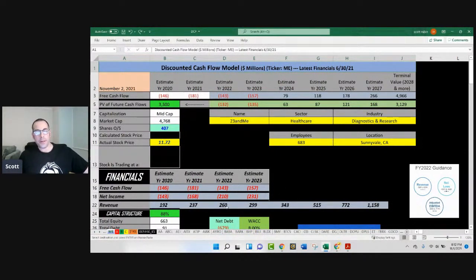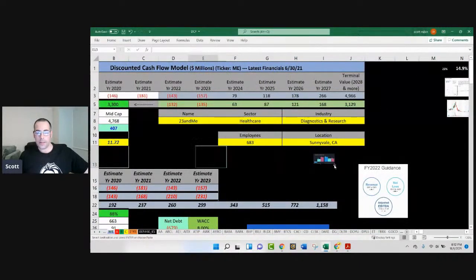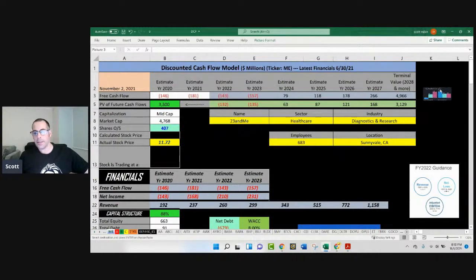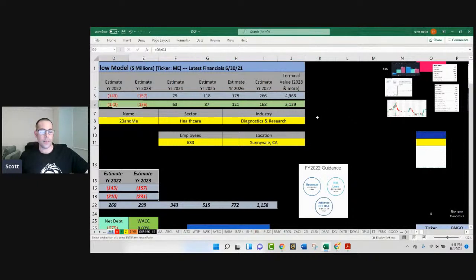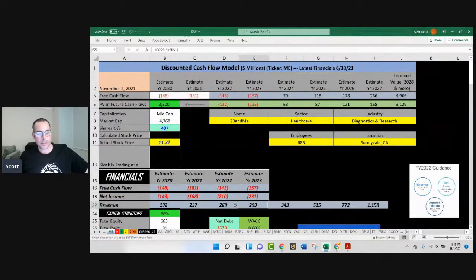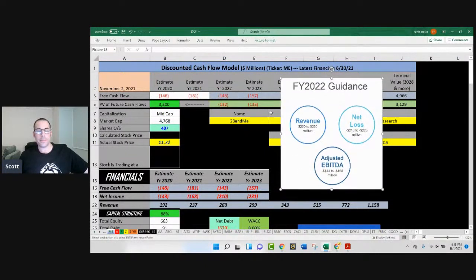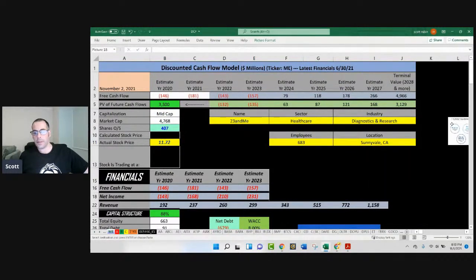So the way I calculated their future revenue, the analyst projection was for their revenue to increase 14.9%. So I increased their revenue 14.9%. That's not true. According to one of their presentations, they said their full year 2022 revenue should be 260 million. So I gave them the higher 260 million. And then I grew it 14.9% until 2024.